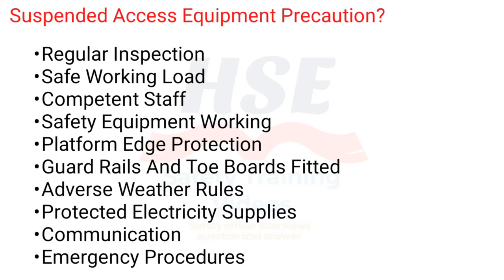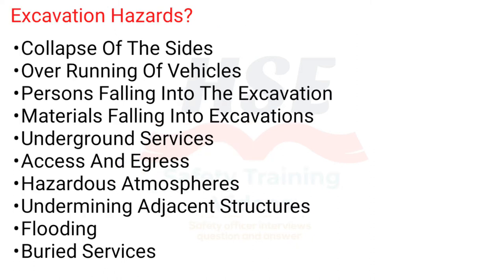Well fit. Suspended access equipment. Precautions: regular inspection, safe working load, competent staff, safety equipment working, platform edge protection, guardrails and toe boards fitted, adverse weather rules, protected electricity supplies, communication, emergency procedures.